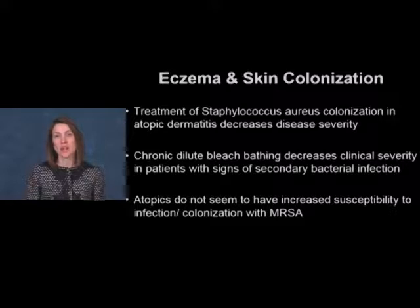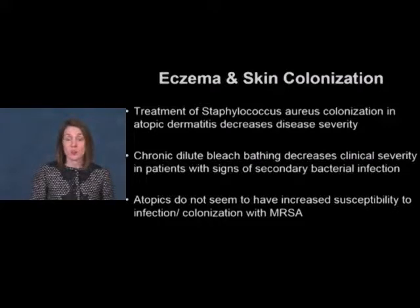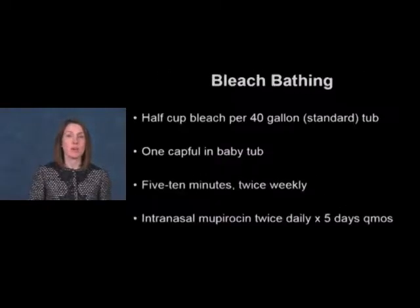But we're realizing now that intermittent chronic dilute bleach bathing is actually quite effective as well, and does not carry the risks of recurrent, repeated antibiotic use. Fortunately, atopics do not seem to have an increased susceptibility to MRSA infection, and so if you do see someone who is truly superinfected, treating first for MSSA or culturing may be the better way to go.